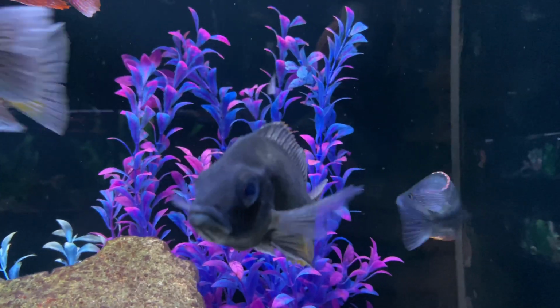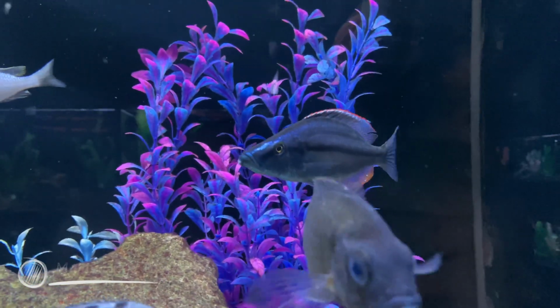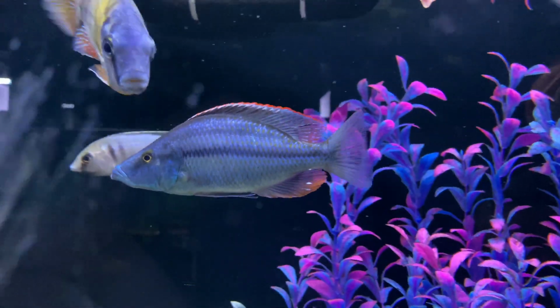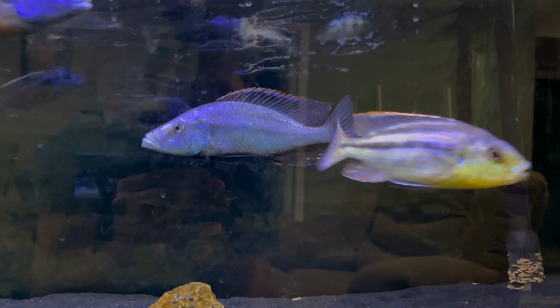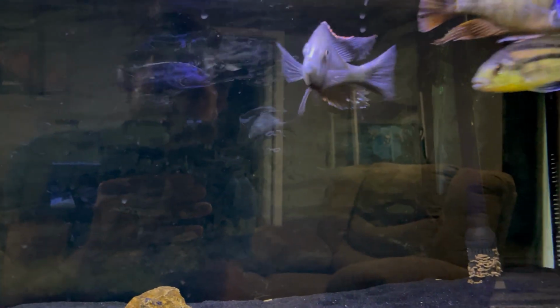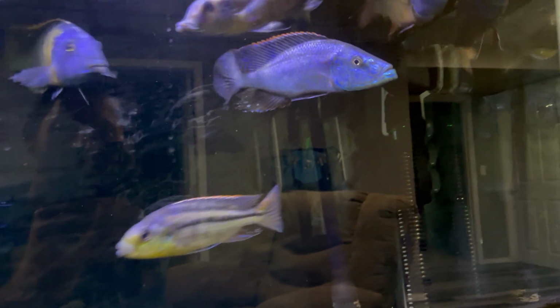So number 7 on the list is the Nimbochromis species. Did I say that right? Nimbochromis, yep, you did good. So I love the Nimbochromis family. The most famous fish of that family is the Malawi eyebiter, which I've had before, and he was an absolute menace. Totally lived up to his name. He would just dive at fish, just wanting to pick fights all the time. He would own half the tank, and he was a lot of trouble, but he was awesome looking.